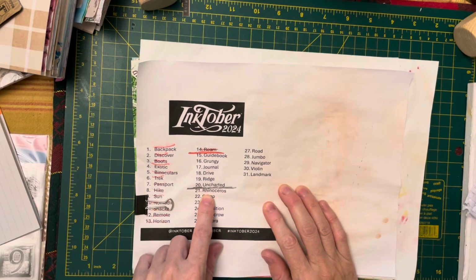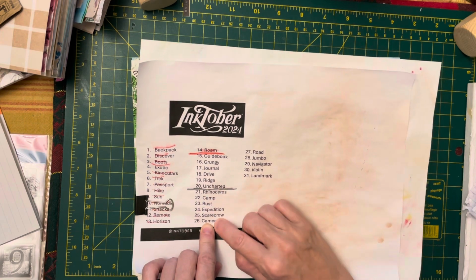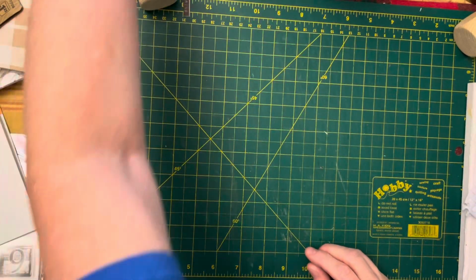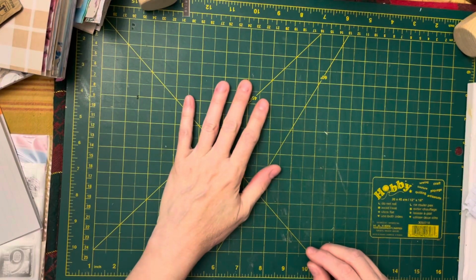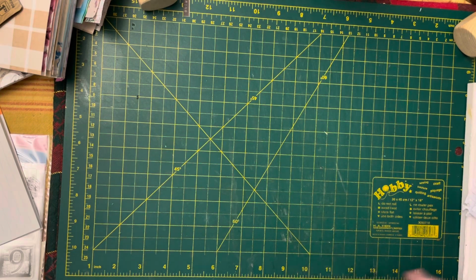So next ones, we have rhinoceros, camp, rust, expedition, scarecrow, camera. 1, 2, 3, 4, 5, 6. So it's probably that. Okay, so there's that. Oh, that was 12 minutes. Good grief. We're not going to have any time at all. This might just be a show and tell.